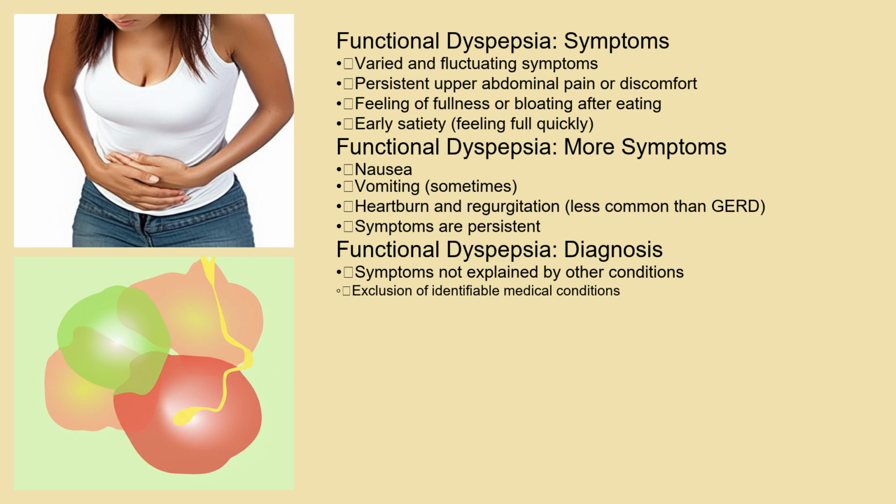The symptoms of functional dyspepsia can be quite varied and often fluctuate. Common complaints include persistent upper abdominal pain or discomfort, a feeling of fullness or bloating after eating, early satiety, feeling full very quickly, nausea, and sometimes even vomiting. Heartburn and regurgitation may also occur, although these are more commonly associated with GERD or gastroesophageal reflux disease. It's important to note that these symptoms are persistent and not explained by any other identifiable medical condition.